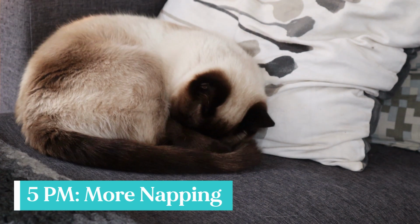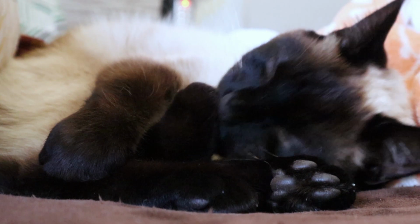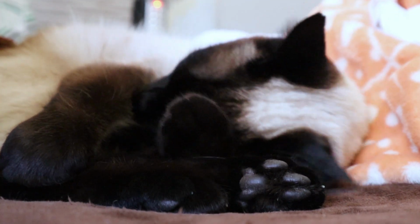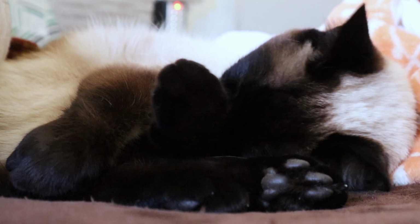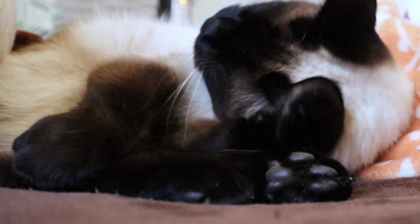It's very important for every kitten to get that sleep in. And of course, that manicure. A lot of grooming in between the napping. Even though Momo doesn't groom himself that much, because as we know, Alice does a lot of it for him. But this proves he does know how to groom if he needed to.